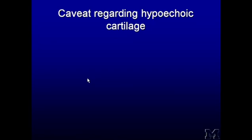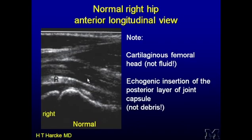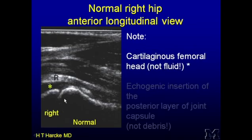Now, this brings up a little caveat. This is going to refer to the normal side that I had in the last slide, and here it is here. And there's 2 aspects. One regards the femoral head, and one regards this little echo right here. So, first of all, be mindful in children that they have a lot of cartilage in their epiphyses. They're not like adults with just a little bit of articular cartilage. So I've seen people misinterpret this hypoechoic cartilaginous portion of the femoral head as fluid, and it's not fluid at all. So be mindful of that.